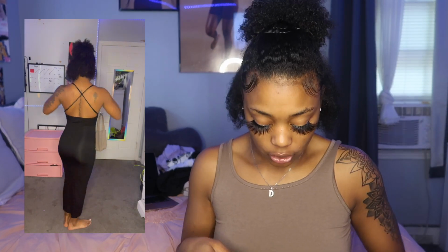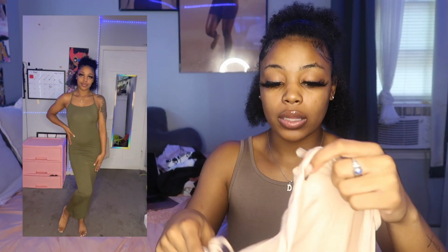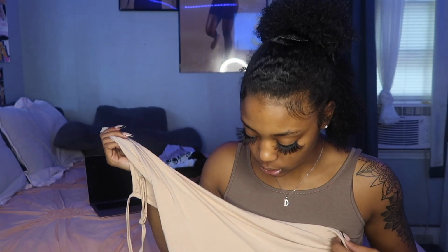I'm always sticking to my black or my grays, so I stepped out of my comfort zone just a little bit with these. And these are really cute. They're comfortable, they fit to your body like I said before. And the other dress is stretchy but a fitted material, but I would recommend wearing pasties, or if you do want to wear underwear on them, do seamless ones.